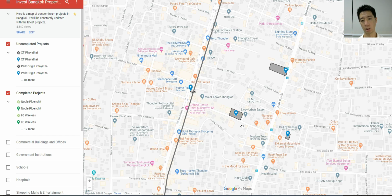futsal. There were those artificial turf pitches, and the turf pitches have been removed already. The site of Park Origin Thong Lo is there, and the show flat is there. If you want, you can go to our YouTube channel, or navigate from our main page. You go to Park Origin Thong Lo, scroll down, and you can see the videos of the show flat. So this is Park Origin Thong Lo.